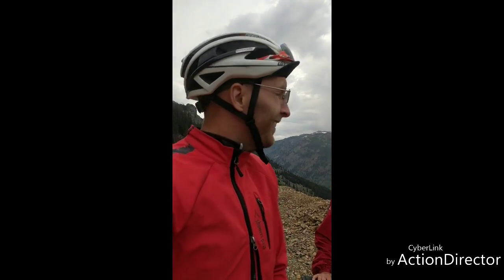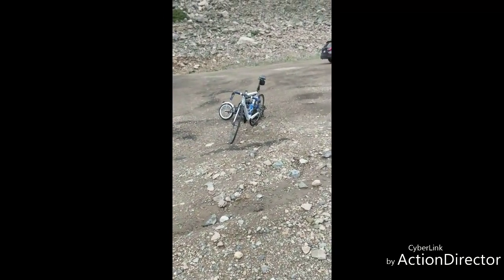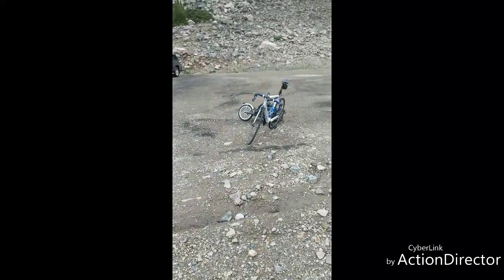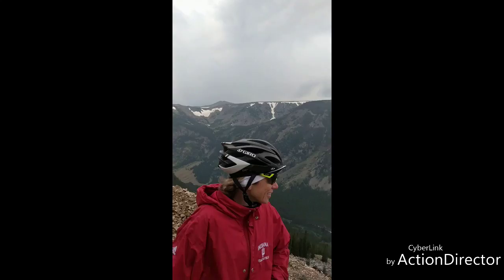Yeah, right. You were freaking out like a little girl, but that's okay. Well, yeah, I couldn't. I mean, I'm carrying a load. I still have the Bob trailer, and it's hard to brake with the Bob trailer coming down a wet road in the mountains. But it's beautiful back here.